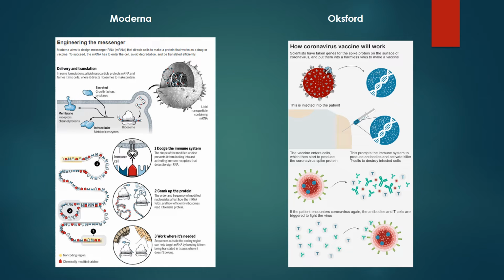There are few groups working now on nucleic acid vaccines. Two of them, the American company Moderna and a group from the University of Oxford, sorry, it's written in Polish, I have this lecture in Polish too, have already started their COVID-19 vaccines in clinical trials.